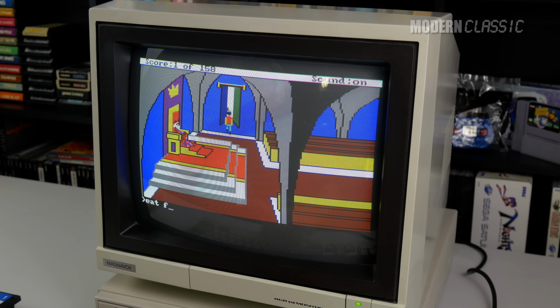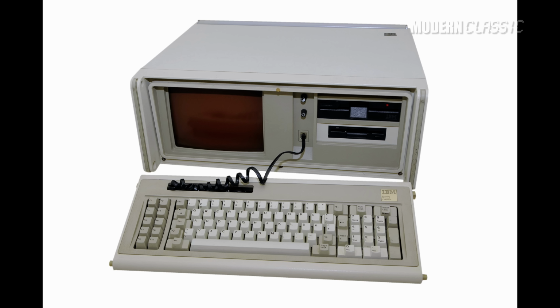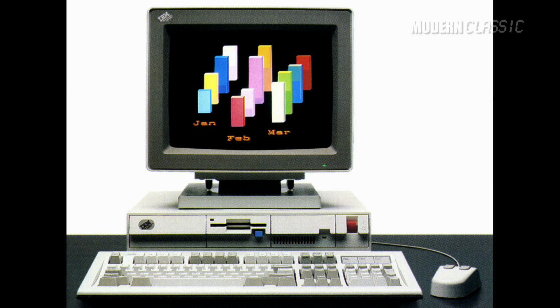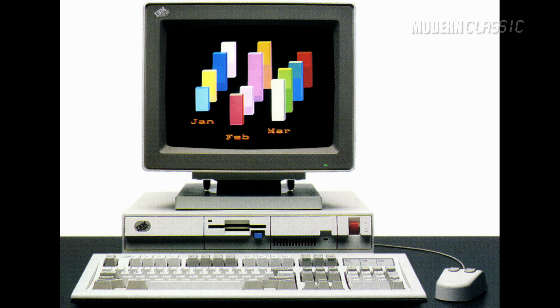IBM themselves never really did figure out a way into homes, but the clone makers, including Tandy by that point, did. All three of the original non-Junior PC family machines were on sale at the same time from 1984 through 1987, along with the XT-based portable PC and the later PC convertible, largely developed in response to Compaq's portable clones, when they were all discontinued in favor of the PS2 line in 1987. However, they weren't the only PCs on sale by then.